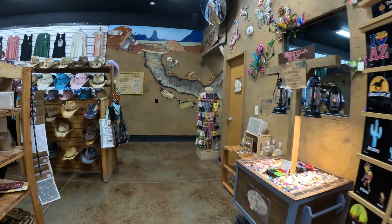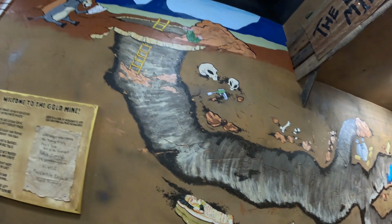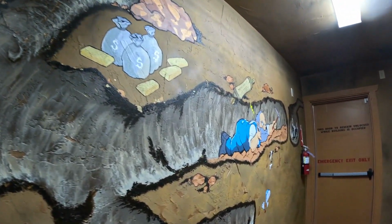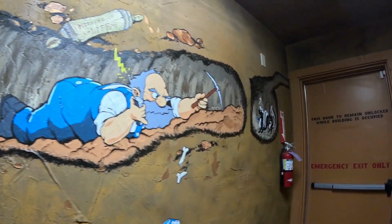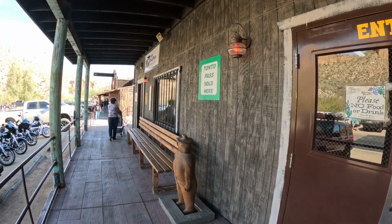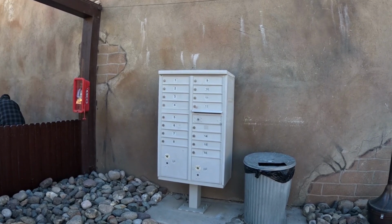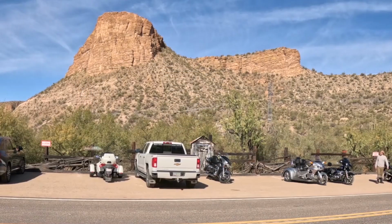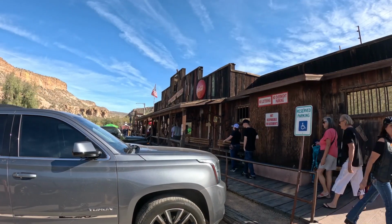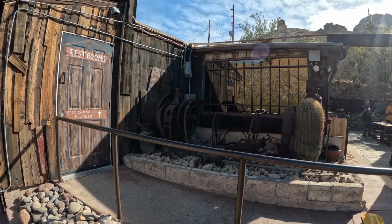Now, this painting back here I thought was really neat. Digging the mine tunnel. And you never know what you're going to find when you're digging these tunnels. This guy's just about to find something I don't think he wants to. Somebody had a sense of humor. Sense? Yes. This is their post office. That literally is their post office. Well, there's not very many people actually live there. No. I'm sure it's big enough.